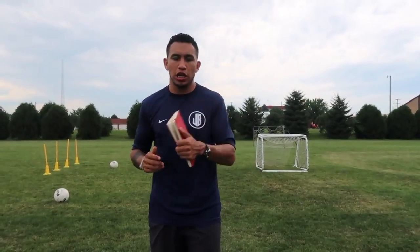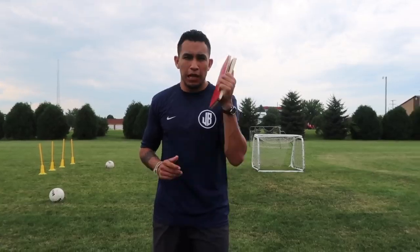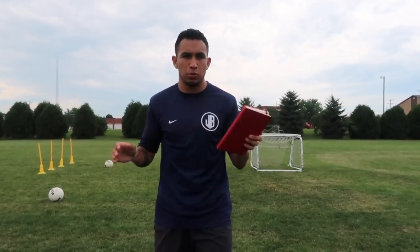Specifically, we're checking over our shoulder, seeing if we can turn. If not, we have to play it back. If we can turn, can we get a good shot off? Also our distribution: if we receive the ball in a high position, do we play it back or can we play it forward? So just simple concepts, and this can apply to any position because most of this stuff is technical, but I've sprinkled in a few little tactical components in there.